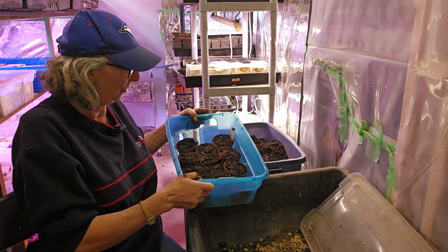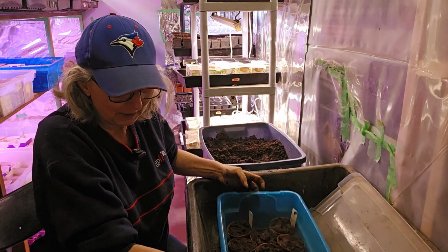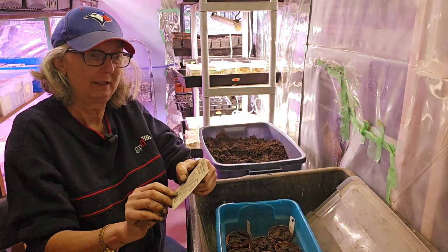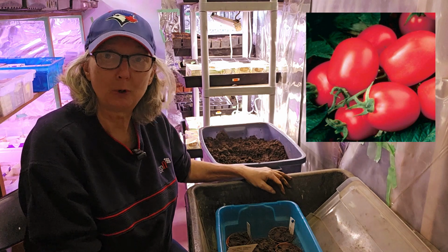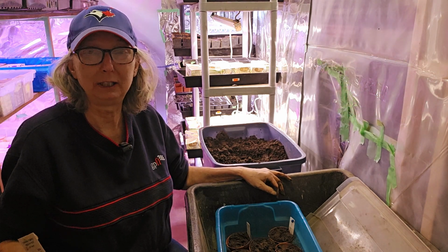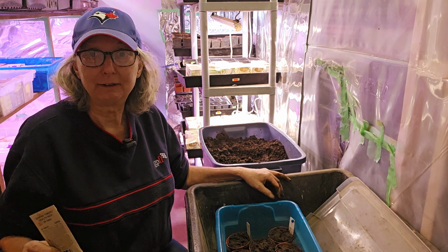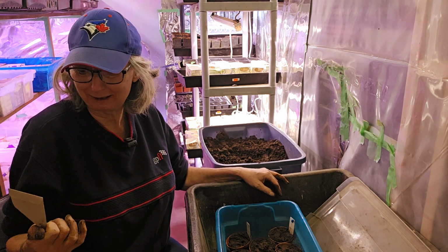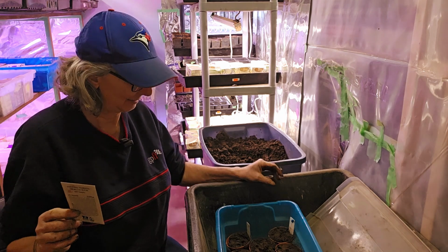So I'm going to do 9 of my favorite tomato, which is Health Kick tomato. It's a Roma type tomato. It has really, really good flavor. It's really, really productive, and it's not prone to any diseases. I love the flavor of it. That's why it's my favorite, but it's also really easy to grow. It's hard to get. You can get it in Canada at TNT Seeds.